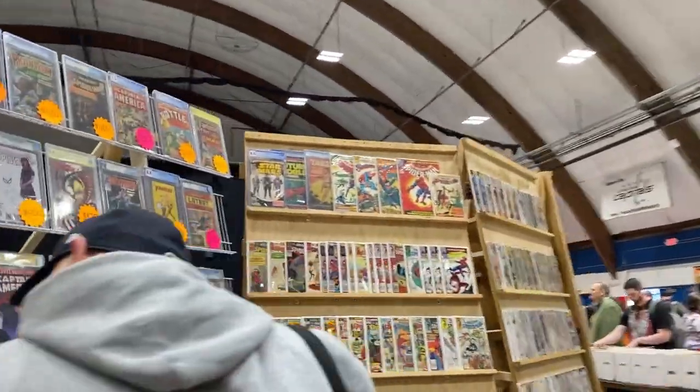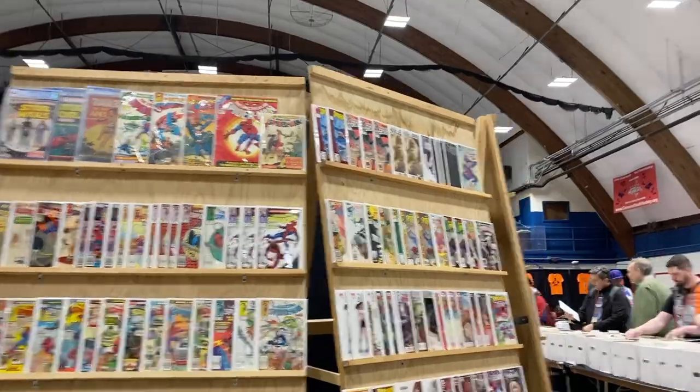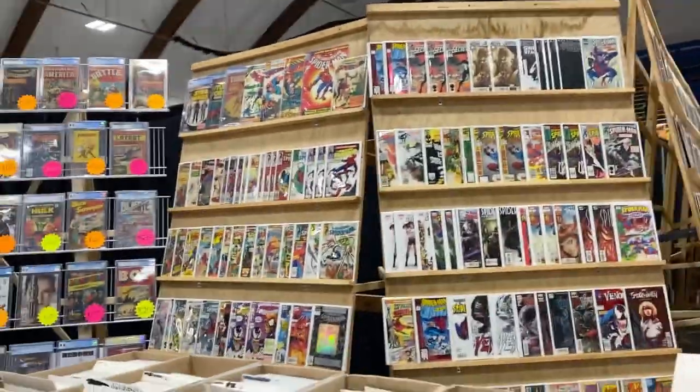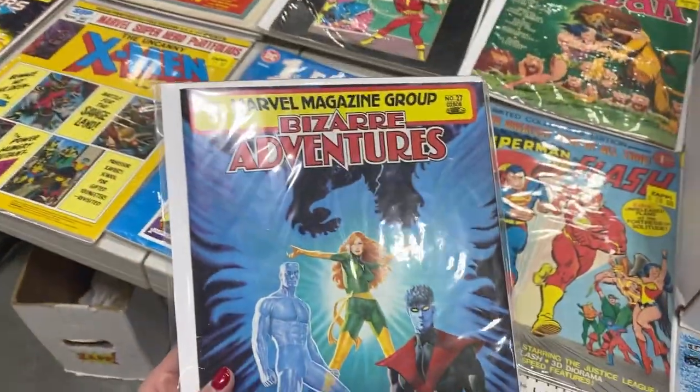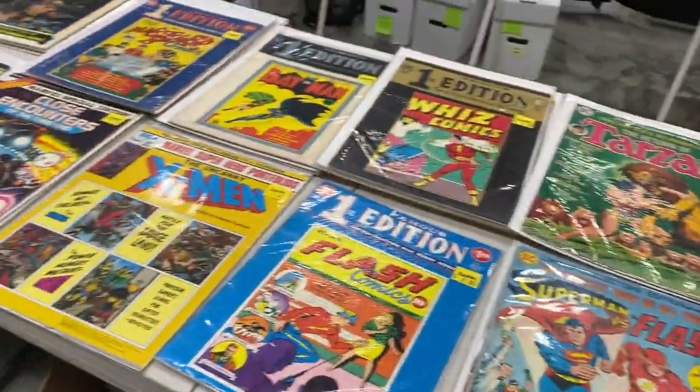So some more Little Giant Comics. Bizarre Adventures.